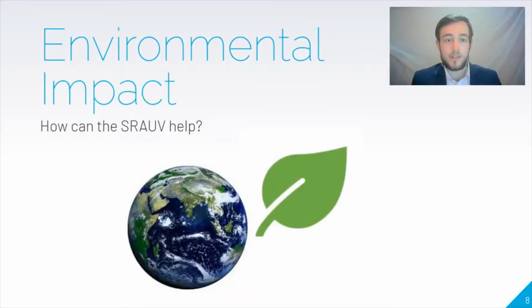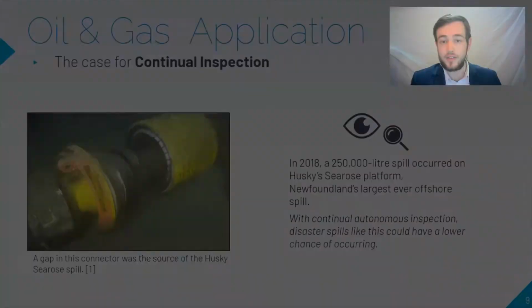The environmental impact. While the SRAUV's primary design goal initially was not how can we save the environment, we analyzed what impact the project had through its carbon footprint for itself and its applications. On the surface level, the SRAUV is a robot or vehicle that took resources to produce. Looking at its entire life cycle, similar to a car, you have to consider the mining of materials, manufacturing, usage, and end of life. But what impact will the project have to offset this?